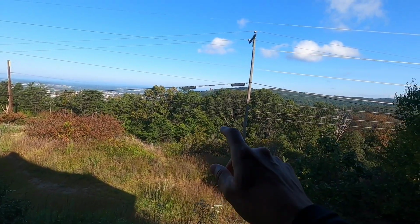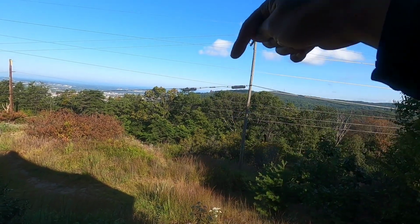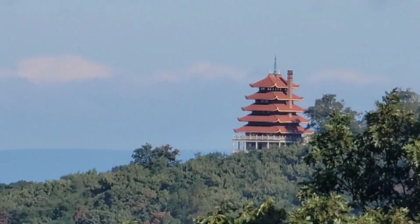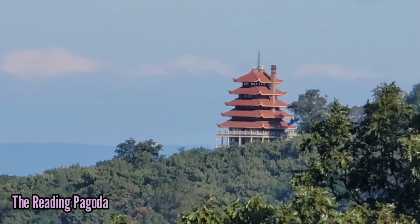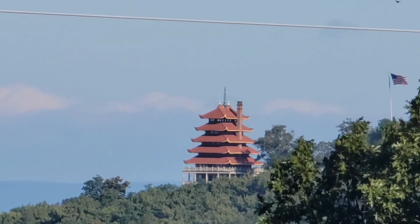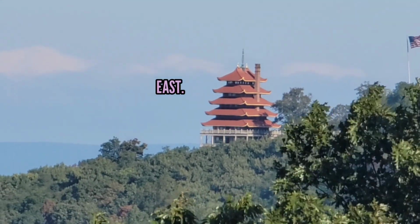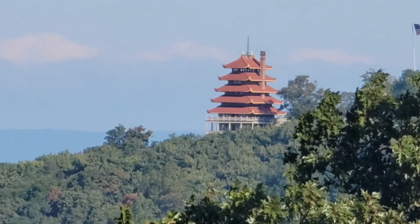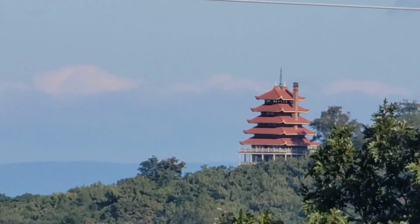There's some cables in the way, but the pagoda is right here. I'm going to zoom in and get that. So zoomed in, that's a real great look at the pagoda up there on Mount Penn on the north side of the city. So we're kind of looking across. I did a video on that, I'll link that above.